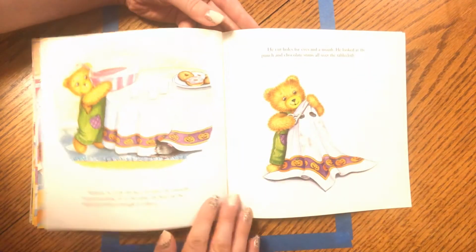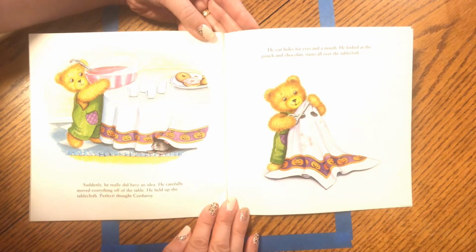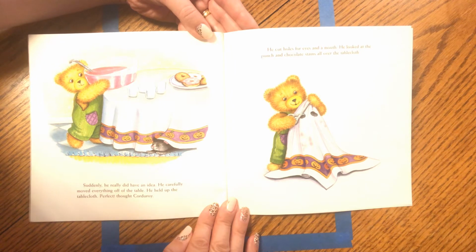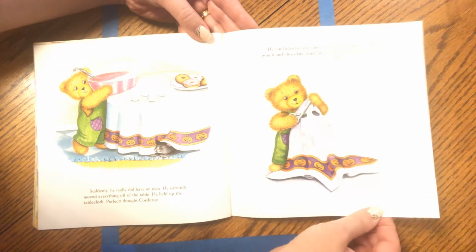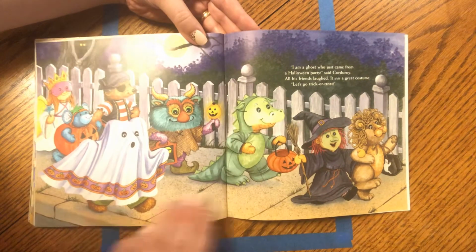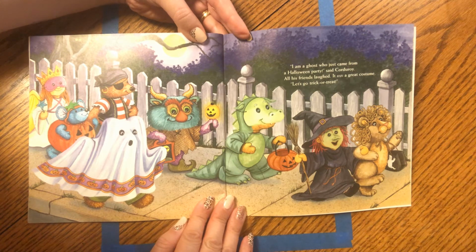Oh no. Suddenly, he really did have an idea. He carefully removed everything off the table. He held up the tablecloth. Perfect, thought Corduroy. He cut holes for eyes and a mouth. He looked at the punch and chocolate stains all over the tablecloth. Oh my goodness, what do you think Corduroy's making? I am a ghost who just came from a Halloween party, said Corduroy. And all his friends laughed. It was a great costume.